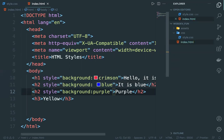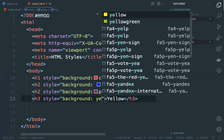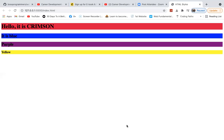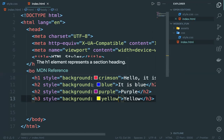Purple, okay. And here I want background color to be yellow. Wonderful. Yellow. Now we can check our web page, and here it is. Wonderful. So how we did it? We did it without connecting the CSS file, just using HTML elements.